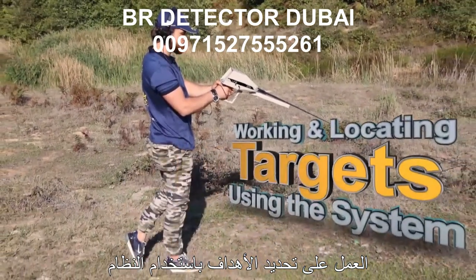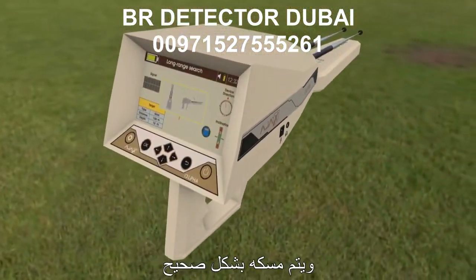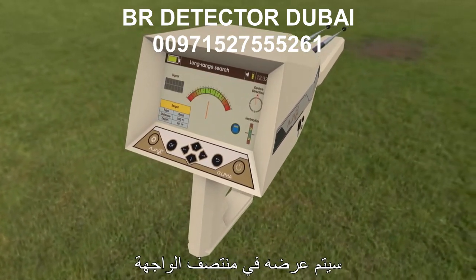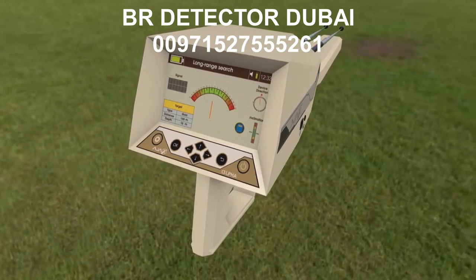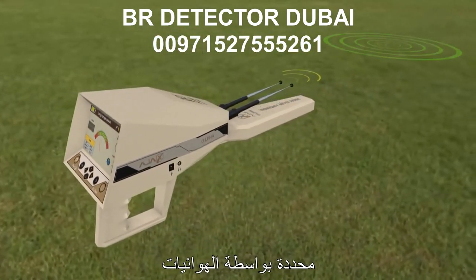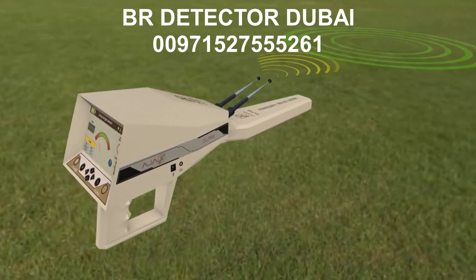Working and locating targets using the system. The device needs to be balanced and held correctly. The tracking indicator will be shown in the middle of the interface. Hold the device until a signal is received, indicated by the antennas moving from the balanced position towards another direction.